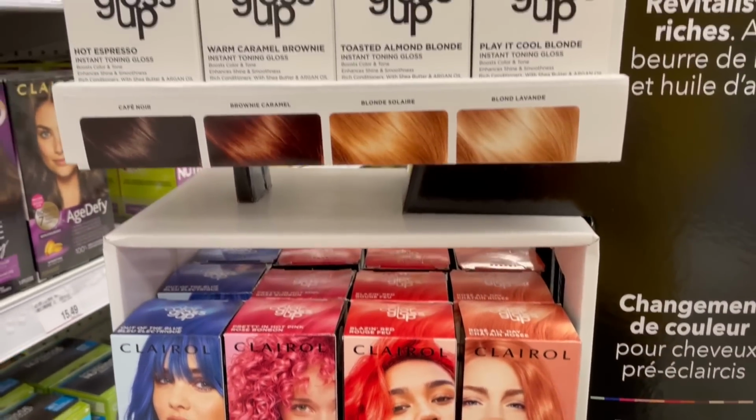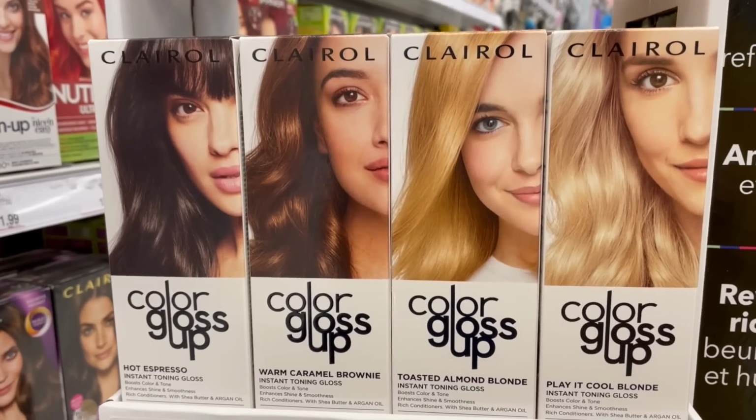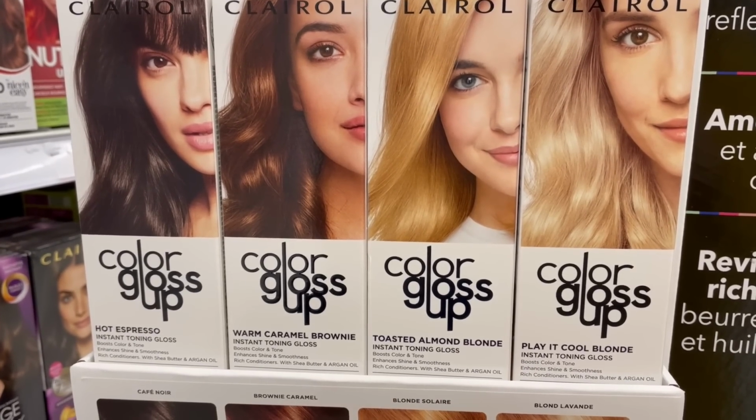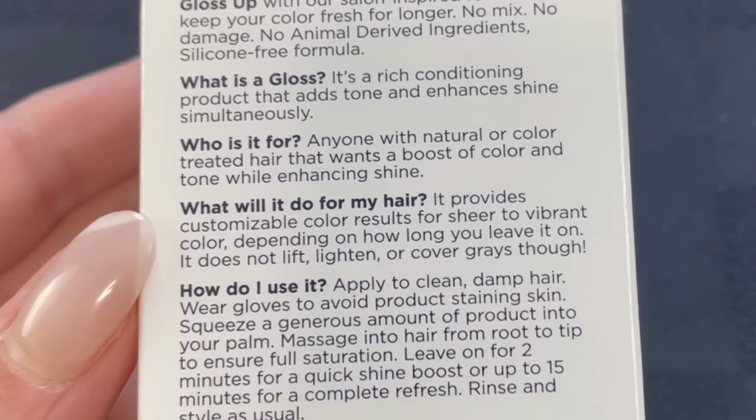So that means it will not lighten your hair or cover grays because it does not have a high enough level of developer. Upon further inspection, it actually says that directly on the box. It does not lift, lighten, or cover grays. Upon further inspection, I can see that this is a no mix color, which basically means that it's a direct deposit dye or a stain. So what does that mean?